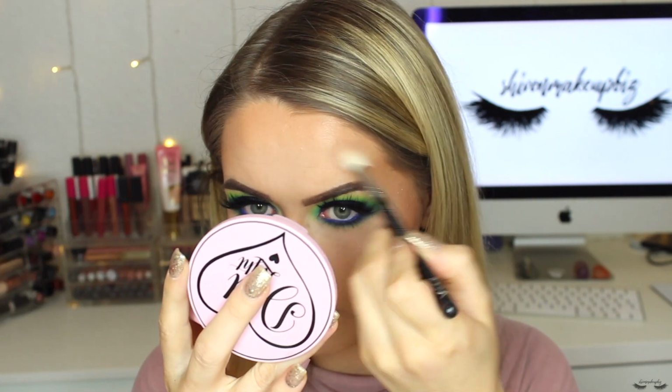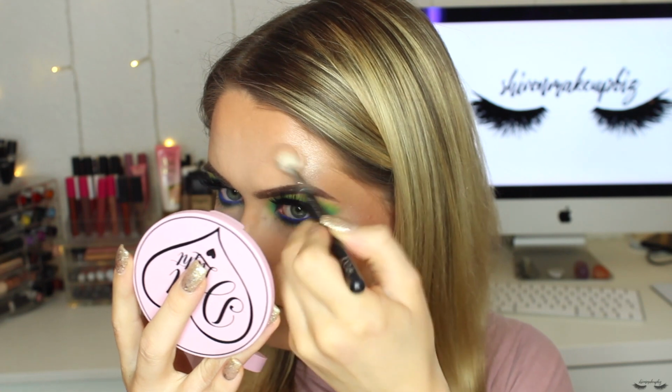Above the brow. Tip of the nose. Above the lip. And then also down the centre of the nose.